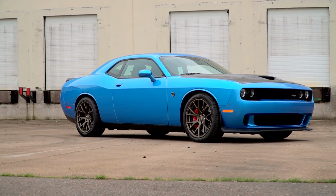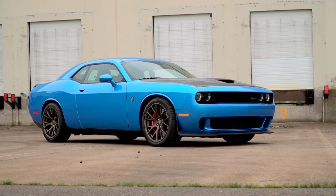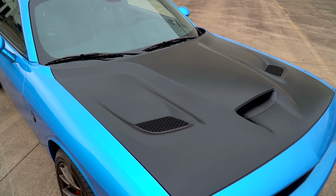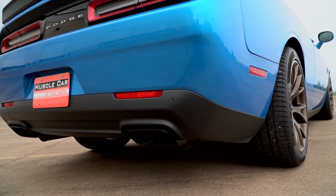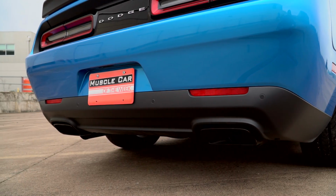This Hellcat is bathed in B5 blue, the same color and name Mopar fans will recognize, and the blacked out aluminum hood adds some racy contrast. The Hellcat snorts through the hood scoop and the hollowed out driver's side parking lamp scoop that they call the air catcher. Dodge did a nice job of introducing some long recognizable names to a new generation without being cheesy.